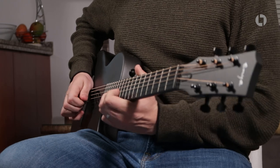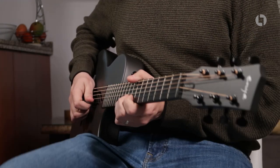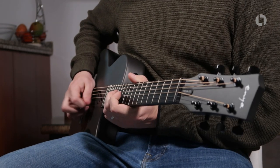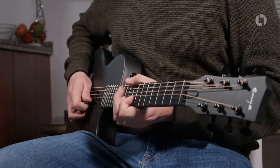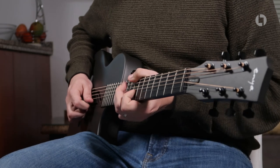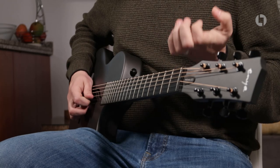So in this instance, you're bending up to that 12th fret there. So if you know that you're going up two frets, match that note. And a good way of practicing that is literally by doing that. Play a note, go down two frets and bend to it. Get used to how far you have to bend to reach the note.